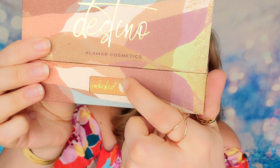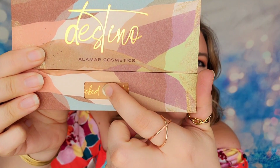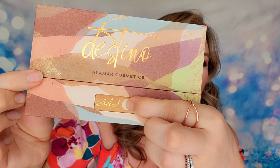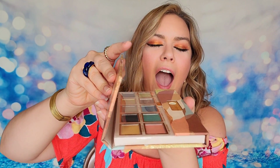Unlocked? Does this lock your palette? Look at this moves. I think this unlocks and locks the palette. So right now it's locked. And then if you slide it over, now it will unlock the palette. It has a lock? Okay, I don't need this on every palette, but it is cool. I mean, talk about unique.